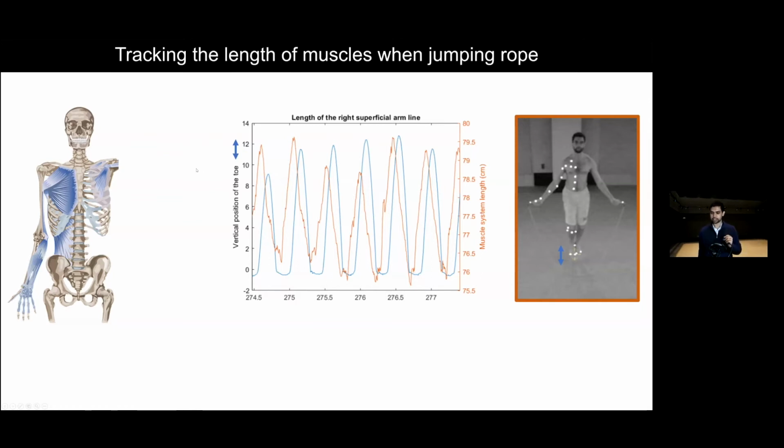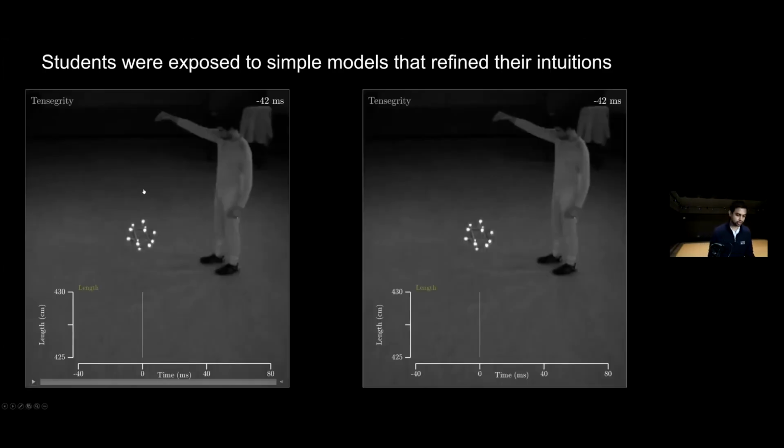The question is, how can we retune our intuitions? In this case, we did it using a toy model. If you can see my live video, here's a toy that many children use to play with. It has a bunch of rubber bands and some wooden sticks. It is pliable, much like our bones and muscles, though there are important differences. I put infrared reflective markers on the corners so I can track the length of these elastic bands.